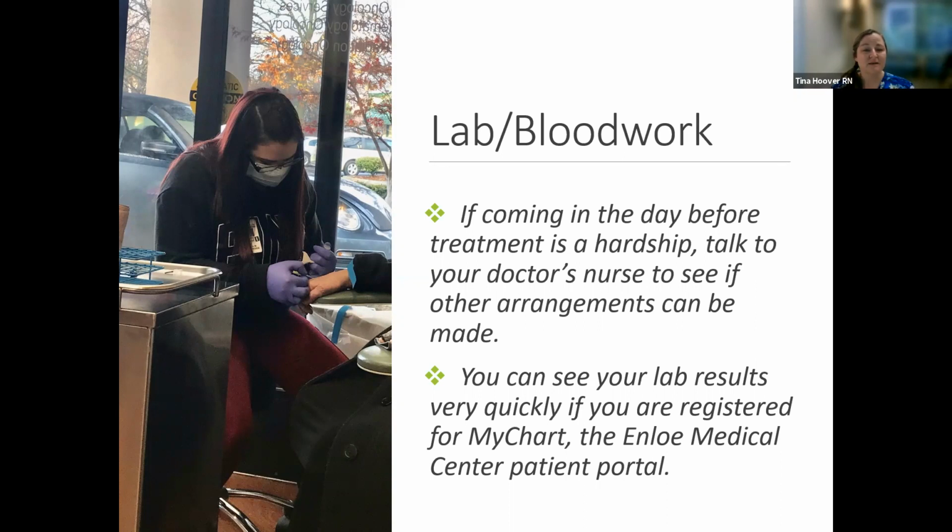Please get your labs done the day before your chemo treatment or doctor's appointment. But if coming in the day before is a hardship for you, for example, you live several hours away from Enloe, then please talk to your doctor's nurse to see if other arrangements can be made.